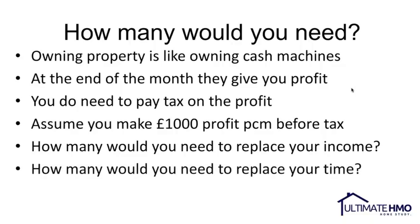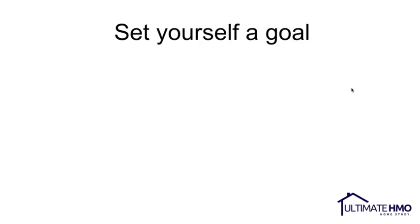So think about that. How many extra would you need to replace your time? And imagine that for a moment. Just imagine you had enough properties that the income was coming in every month, so you didn't have to work, you didn't have to spend time managing your properties. How would that feel? I imagine that would be pretty life-changing for you.